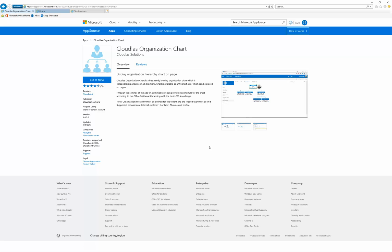In this video, we'll be reviewing Cloudlas OrgChart, organization chart. It's an app from the Microsoft Store. As always, I'll move fast, pointing out what I like and what would make me hesitate to recommend this app to my customers. My goal is to be as candid as I would if talking to my own team about this app. Hopefully the review helps you and perhaps even provides good feedback to the publisher of this app. Let's go ahead and get started.